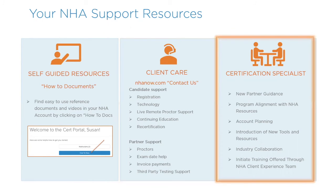And then you also have your certification specialist who, if you have additional training required, we can always set up additional training with one of us. Your certification specialist is there to help you with your program needs. But if you have an urgent need, contact our client care team through that live chat or through our 800 number.